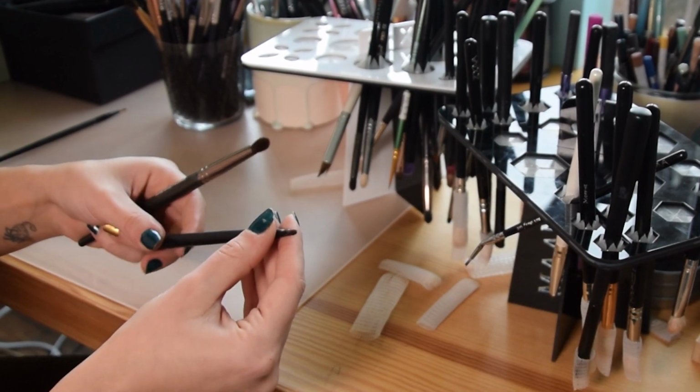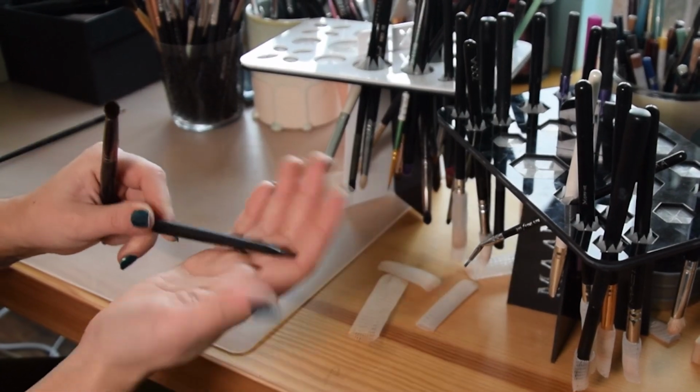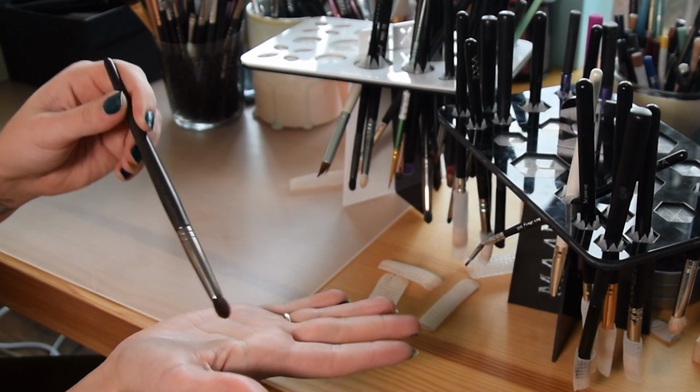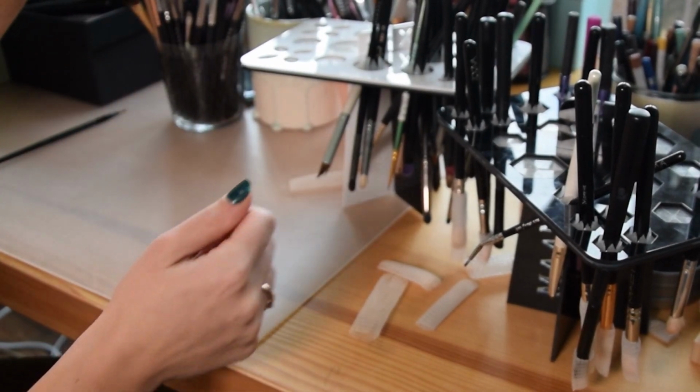BH Cosmetics number 6 is from a little set that I bought, and I really like how teeny tiny this brush is. Very good for detail work. And this is the Makeup Geek pointed crease brush. It's quite stiff, so I don't use it a lot, but it's nice to pack on color.